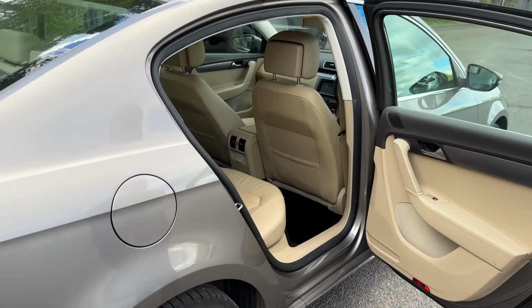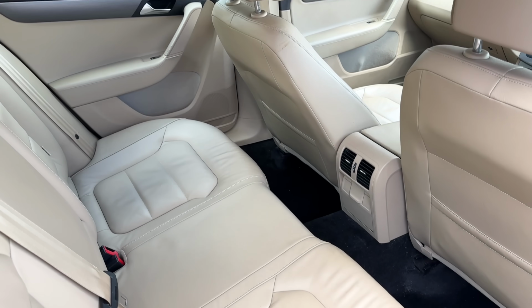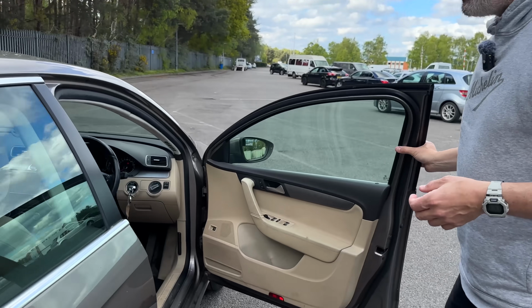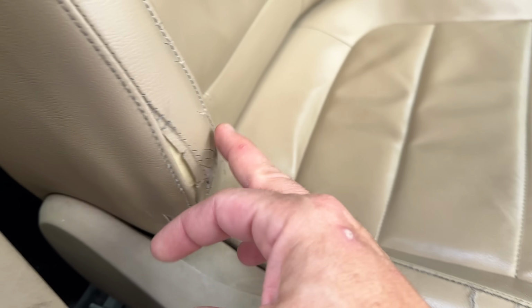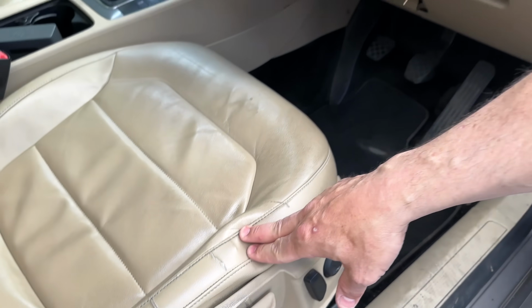Have a look inside, stunning in the back. Looks like basically no one's sat in there. It's a really nice place to be. There's plenty of room in there as well. Driver's seat, well, this is the first place you might see some wear and tear. You can see down here, it's just coming away. But again, this was all heavily documented on the BCA website.